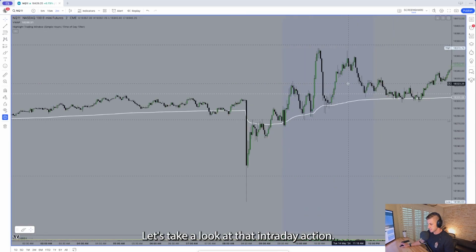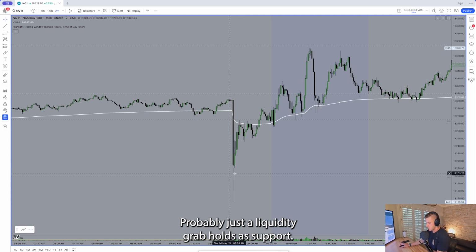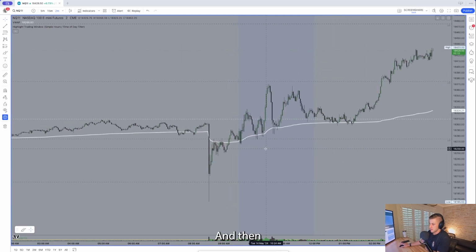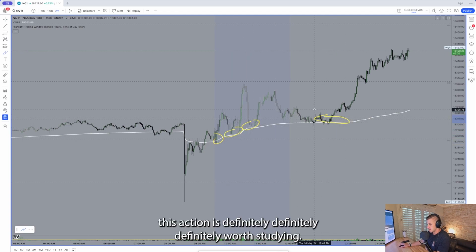Let's take a look at that intraday action. You get a little blip below, right? Probably just a liquidity grab, holds as support, and then pretty much a trend day move higher. Some phenomenal entries in NQ today. This action is definitely worth studying.